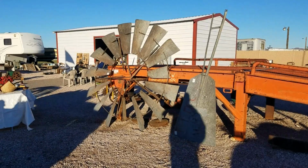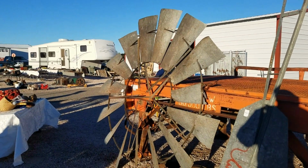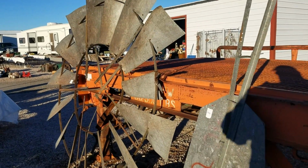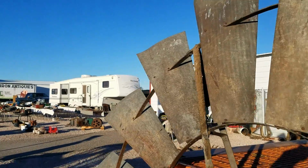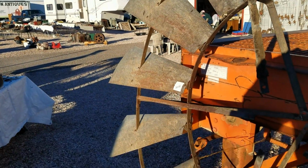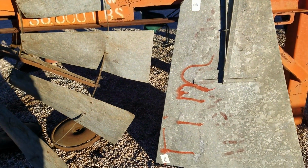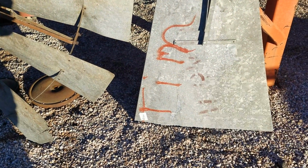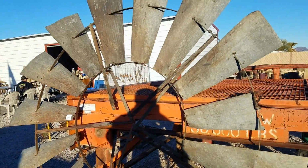You know, I'm a big fan of windmills as well. Sold. I wonder what this thing cost. If I ever go sticks and bricks again, I'm gonna have to get me a windmill. This tail is 150 bucks. I don't see a price on the other.